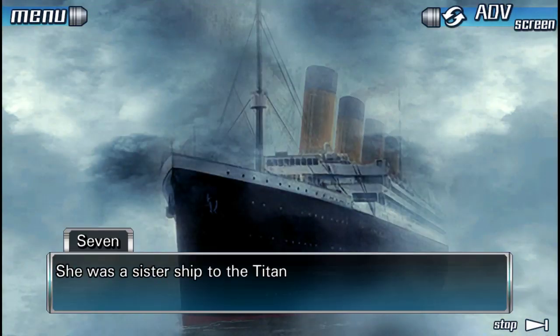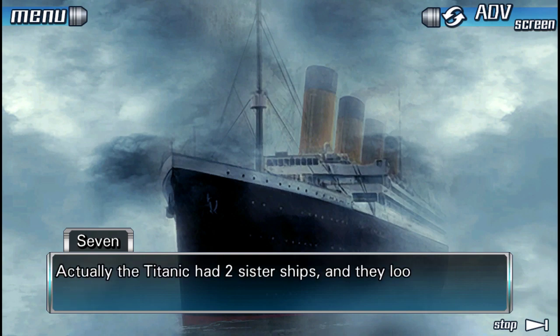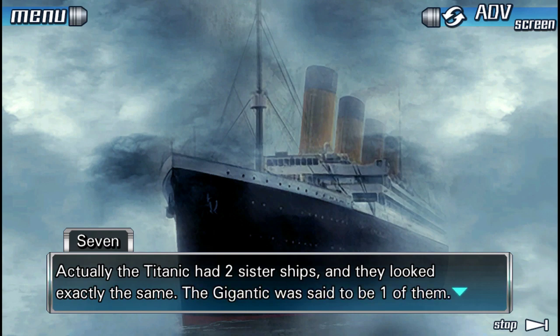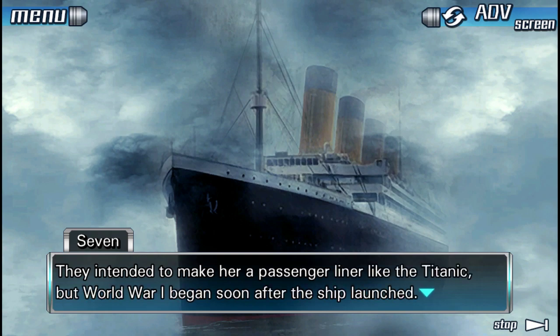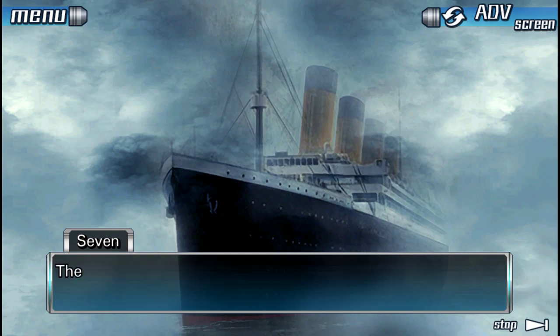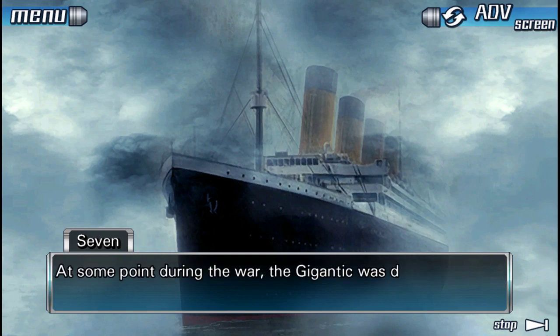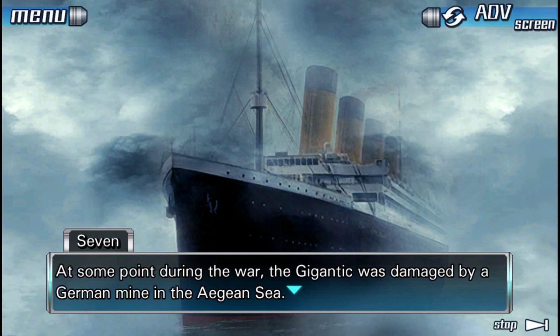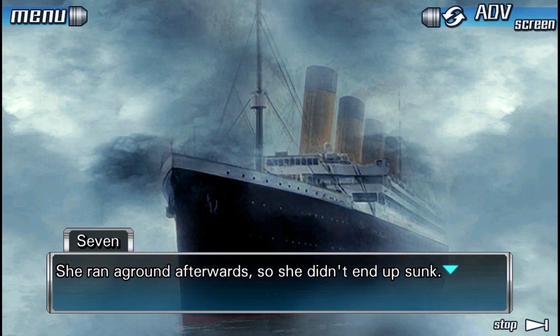She was a sister ship to the Titanic, built in the early 20th century. Actually, the Titanic had 2 sister ships, and they looked exactly the same. The Gigantic was said to be one of them. They intended to make her a passenger liner like the Titanic, but World War I began soon after the ship launched. The British Navy took her over and made her a hospital ship. At some point during the war, the Gigantic was damaged by a German mine in the Aegean Sea. She ran aground afterwards, so she didn't end up sunk.